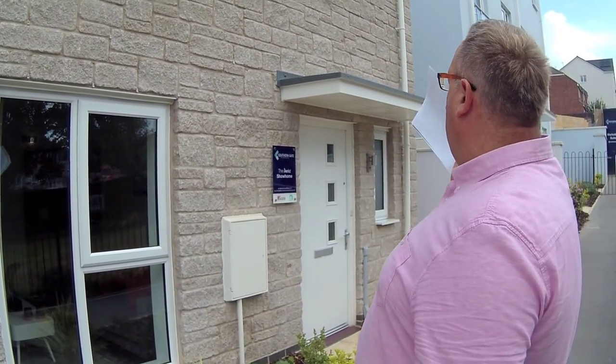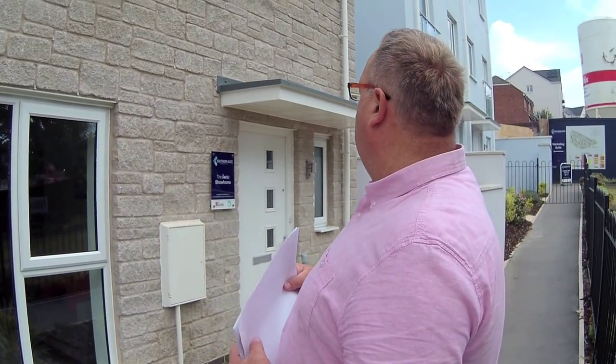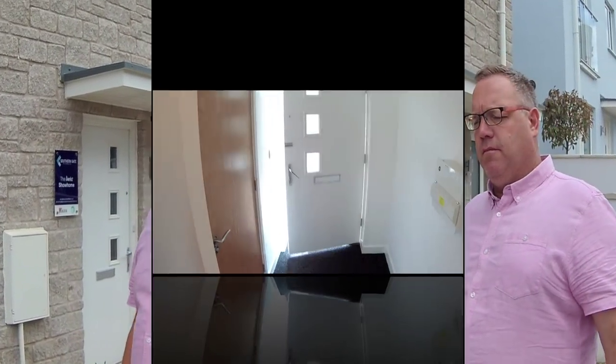Just to add a bit of difference to it. Really, really nice. It's three bedrooms as well. Come on, let's take a look.